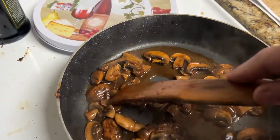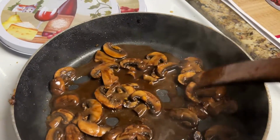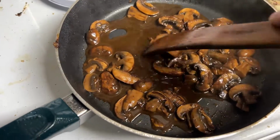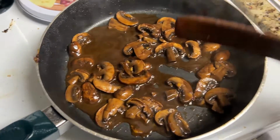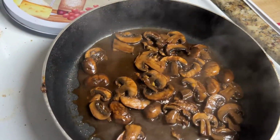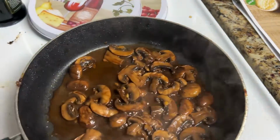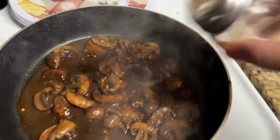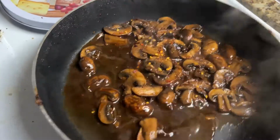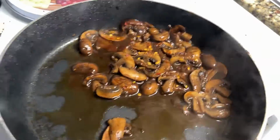So is this reduced down enough? That butter's going to thicken it up. I think it is kind of reduced down enough. It's not all the way on the sides. Once I throw that butter in there, it's going to get a little thicker. The only thing I might be able to add is a little spice. A little crushed red pepper in there. Spice it up. Oh yeah, look at that.